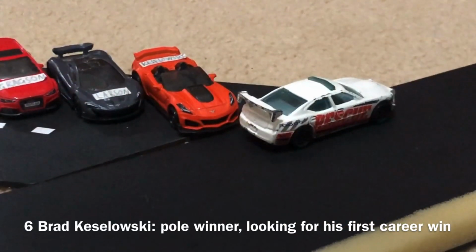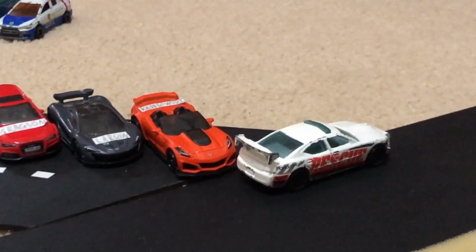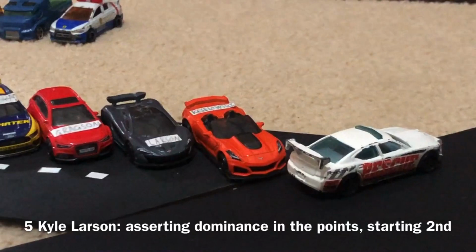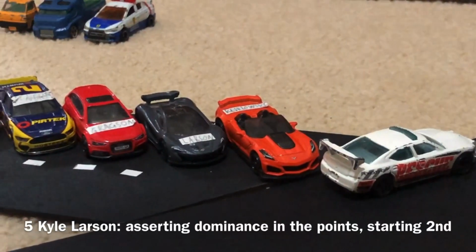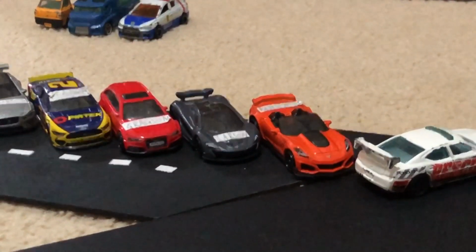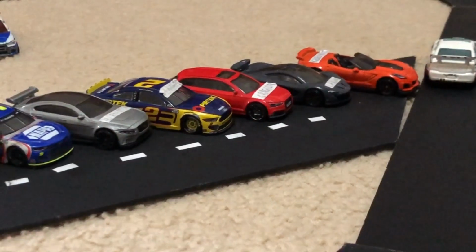First up, we've got the 6 car Brad Keselowski, who is your pole winner for today's race, and he's looking for his first career Hot Wheels Cup Series win. He'll be starting on the front row to the inside of Kyle Larson, who is starting to assert dominance in the points, and he's hoping to keep that momentum going in the next 2 races. Just a reminder, the top 8 points after Pocono will compete for the season title at Darlington.